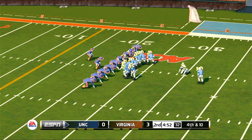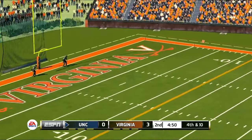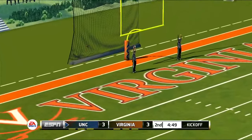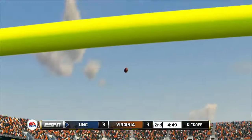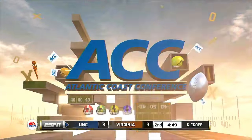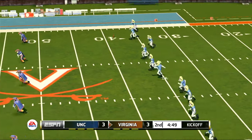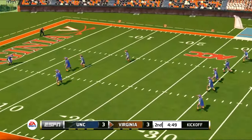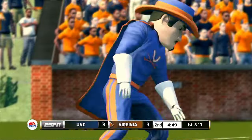North Carolina can tie it up here with this kick. Kicks up, and they tack on 3 points. Looks like they're ready for the kick. Nice kick, plenty of distance. This one's going to be down in the end zone for a touchback.